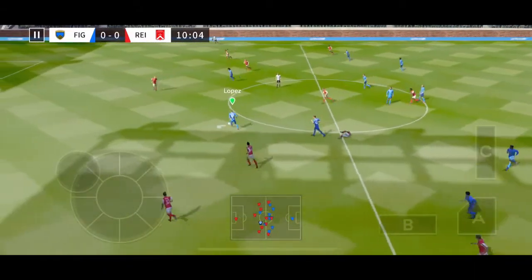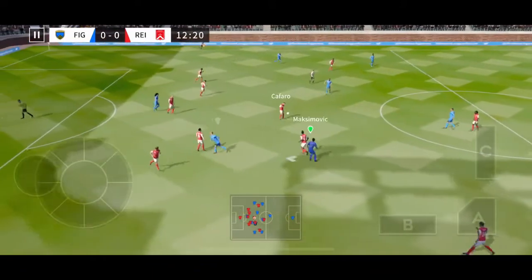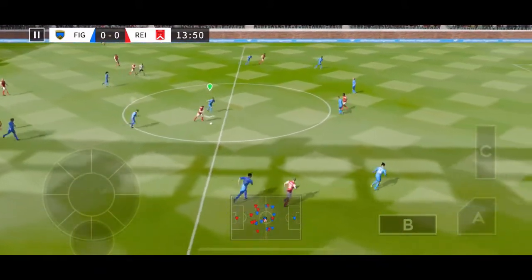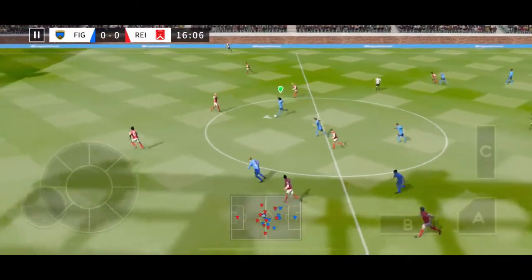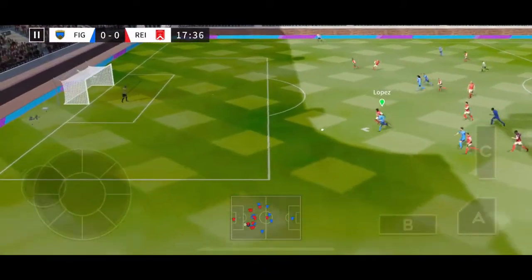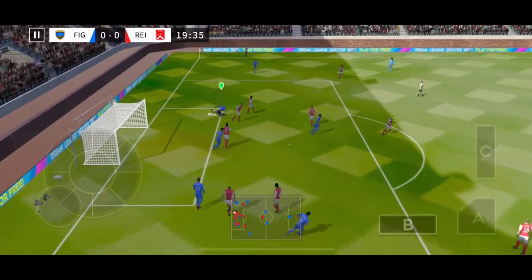Headed on. And Lopez. Back to the keeper. He did well to win the ball back. Good ball. Great skill from this player. He loves to go past players with the ball. He dribbles the ball forward. He must score. Easy for the goalkeeper there.